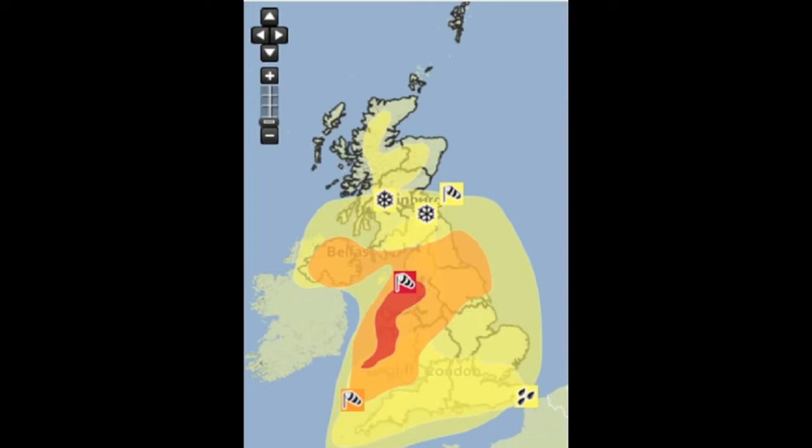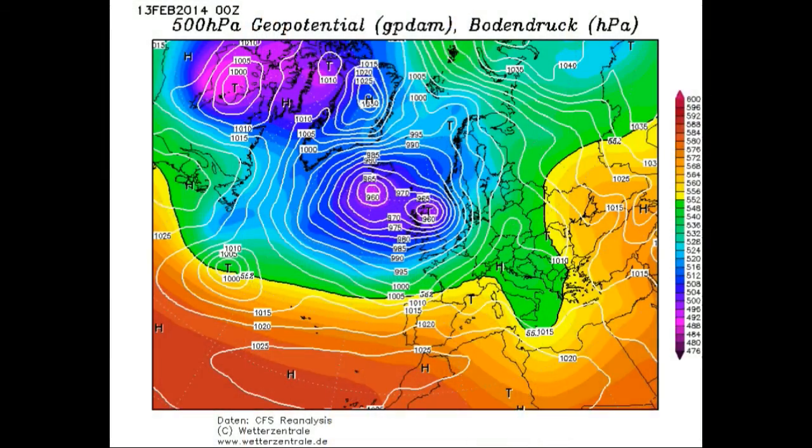But this was for me the worst storm of the winter, and this one particularly affected Wales, northern England and southern Scotland on the evening of the 12th of February. And there it is on the 13th as it starts to clear this area at 960 millibars. Now it's not as low as many of the storms so far this winter, but I think because of the isobars being tighter on this one, it produced some very severe winds.